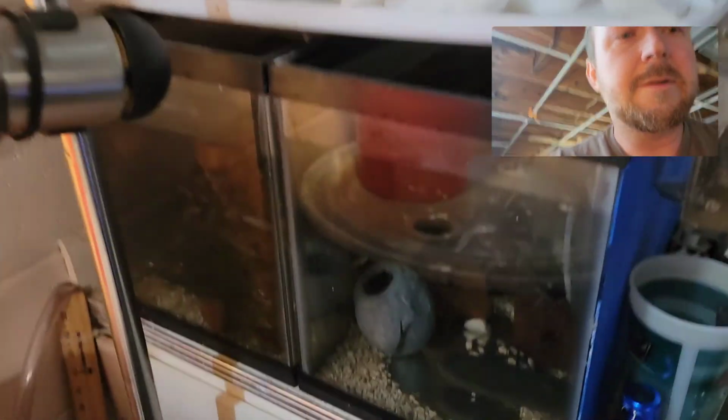Snakeskin orchid endlers here. I got all the white labs out of here. The white labs now have their own home because they were picking on the orchid endler babies. And these are my Amica splendens. They're going nuts in here.